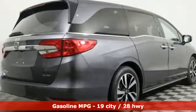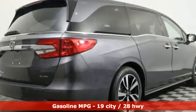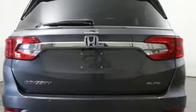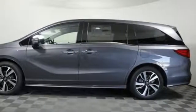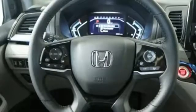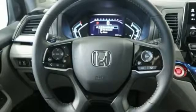Streaming audio, power heated mirrors, front heated and ventilated leather bucket seats, configurable instrument gauges, Wi-Fi hotspot, dual zone climate control, automatic transmission, express open and close sliding and tilting sunroof, gas pressurized shocks, and V6 engine.